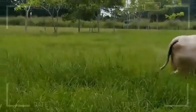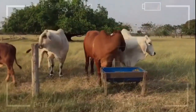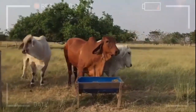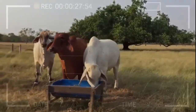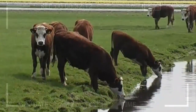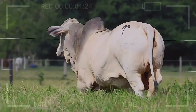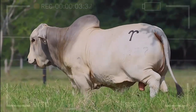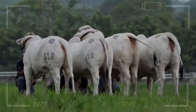Provide sufficient waterers. It is important to provide enough waterers for the cattle. The number of waterers needed will depend on the number of animals being raised and the size of the waterers. Monitor water quality. It is important to monitor the quality of the water being provided to the cattle. Water should be of good quality and should not contain high levels of minerals, bacteria, or other contaminants. Regular water testing can be done to ensure that the quality is optimal. If the water is found to be of poor quality, measures should be taken to correct the problem.